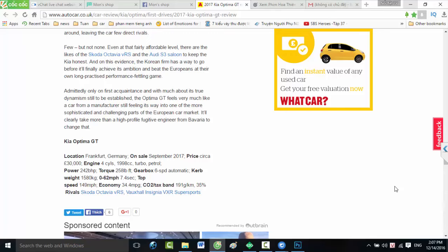Kia Optima GT. Location: Frankfurt, Germany. On sale: September 2017. Price: circa £30,000. Engine: 4 cylinders, 1,998 cubic centimeters, turbo, petrol. Power: 242 bhp. Torque: 258 pounds-foot. Gearbox: 6-speed automatic. Curb weight: 1,580 kilograms. 0 to 62 miles per hour: 7.4 seconds. Top speed: 149 miles per hour. Economy: 34.4 mpg. CO2/tax band: 191 g/km, 35%.